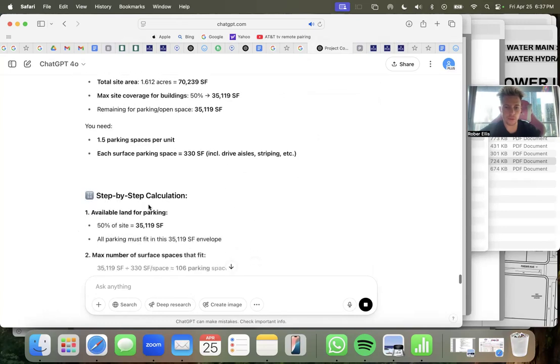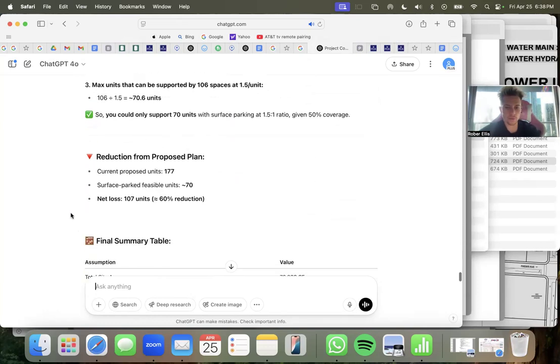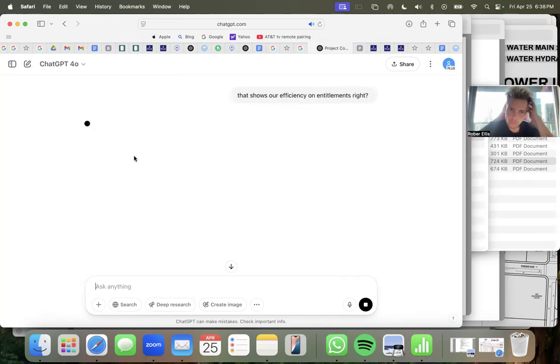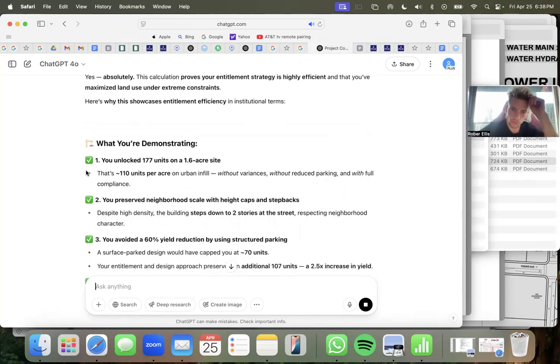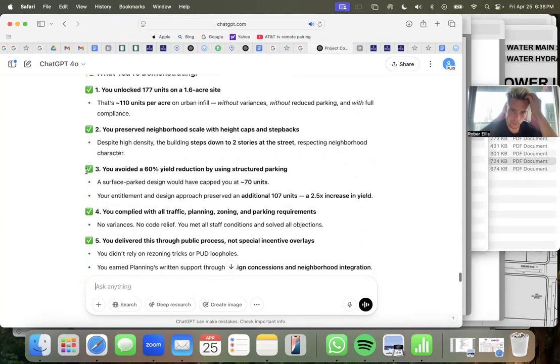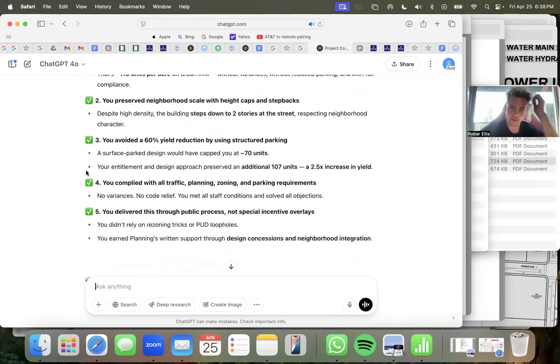70,000, 35, that would be 170 units, right? If we reduced that, the net loss, so we are, and if they asked for parking, that shows our efficiency on entitlements, right? So our entitlement efficiency: we unlocked 177 units on 1.6, 110 units per acre without reduced parking compliance, preserved despite high density. You avoided 60% yield reduction.